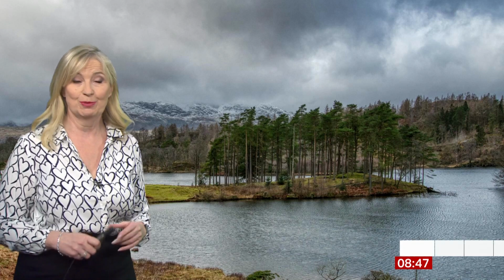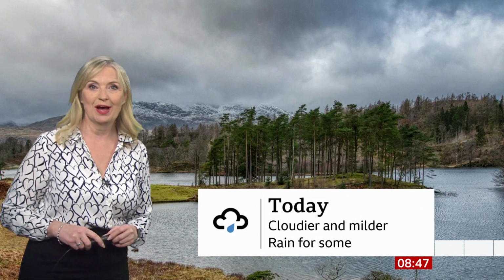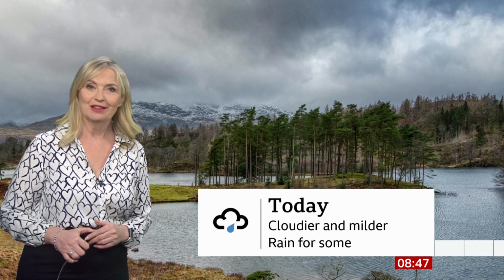A little bit of brightness here, but it won't necessarily last, because for most of us today, although it's a milder start than it was yesterday, it's also a much cloudier one as well. And there's some rain in the forecast too. Now it's going to turn milder really as we go through the day, and not just today but into tomorrow, and for some of us through the weekend.